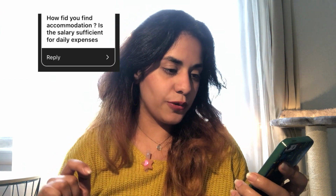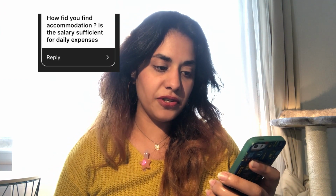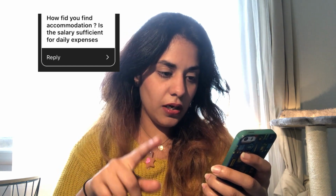Next question, which is, how did you find accommodation? Is the salary sufficient for daily expenses? This question is by Delisha XX. So finding accommodation can be a nightmare, honestly, because we assistants, we start looking for accommodation in the month of August, and we have to leave around 27-28th of September. So we all are freaking out. I know, I've been there, done that.